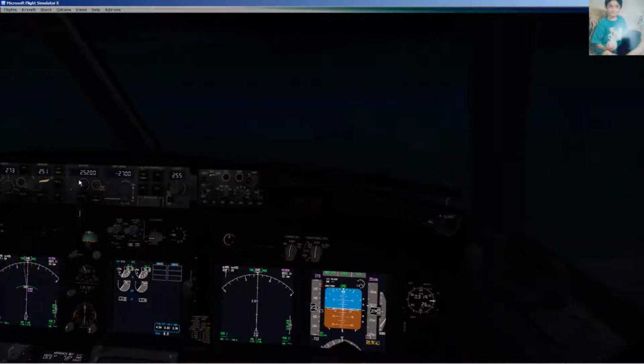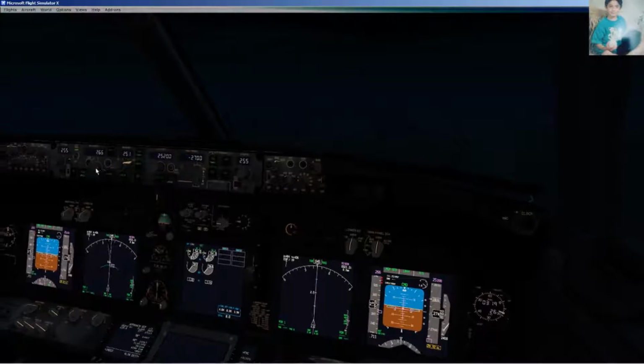Okay, we got to descend a little bit quicker than that. We should have started that descent a little bit earlier.